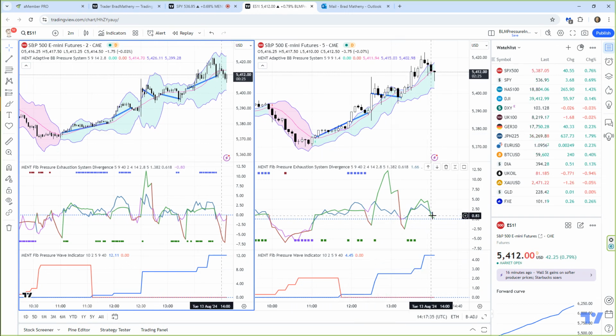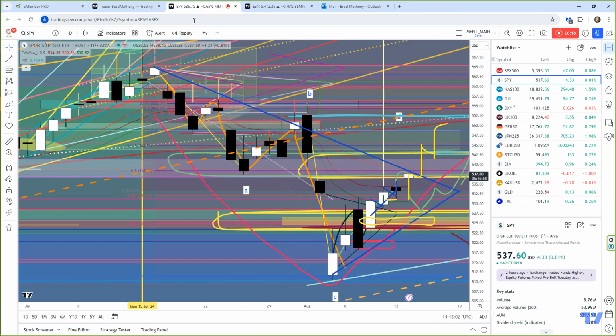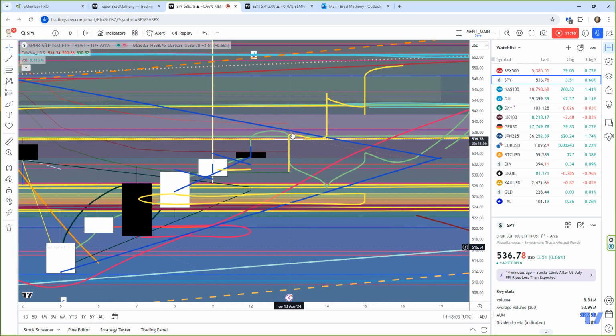So this would indicate a pullback. We don't have any exhaustion over here. We have exhaustion over here. This would indicate a pullback. Now we're rallying back up over here. You can see this move back up here to the upside. We'll see if this plays out. But if it does, we're going to see a nice little move. And again, the S&P right now is at 536. So we'll come back over here, almost 537. We've got a pretty solid little move right here.